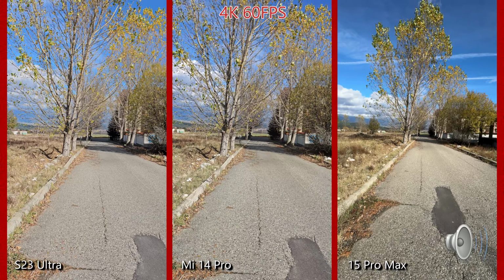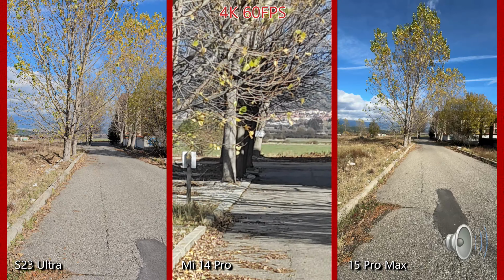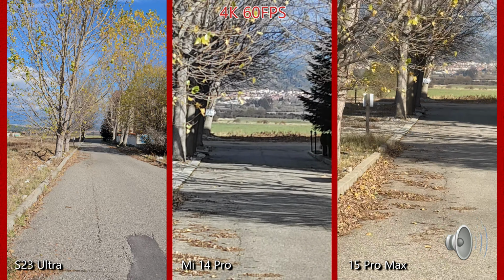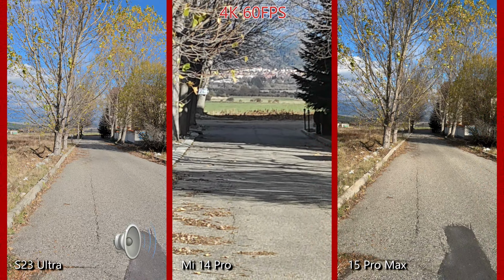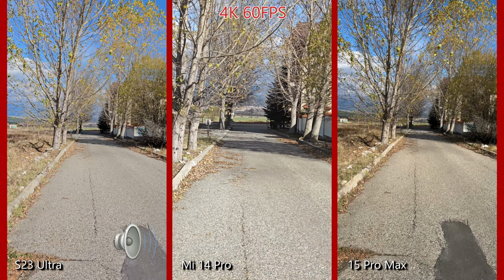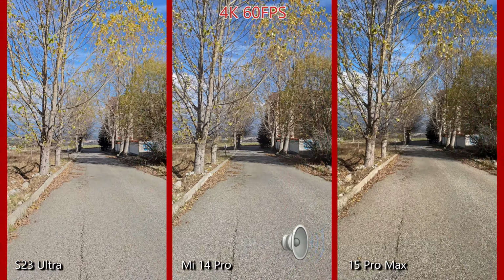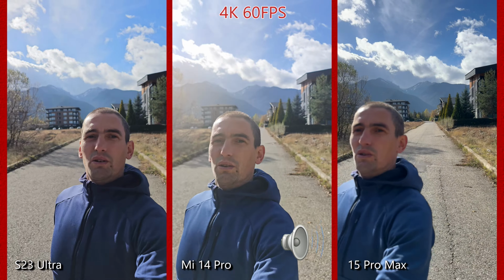We can't go wider on Xiaomi, but we can zoom up to 6x. On the iPhone we can go 2x now and 5x. Also we can zoom again up to 15x. And this will give an advantage to the iPhone in terms of 4K 60fps. Alright, 1x again on the three devices, and here I am recording.